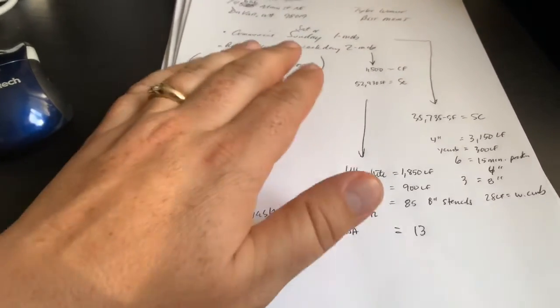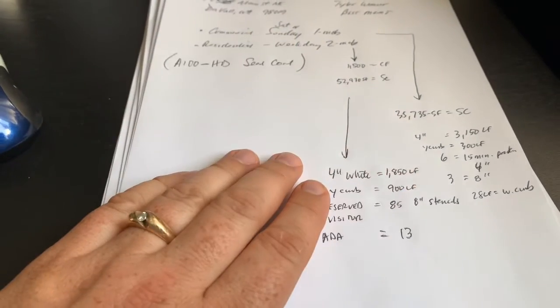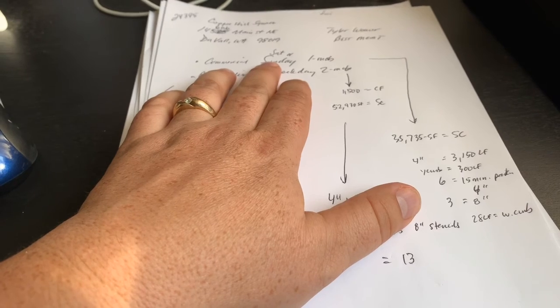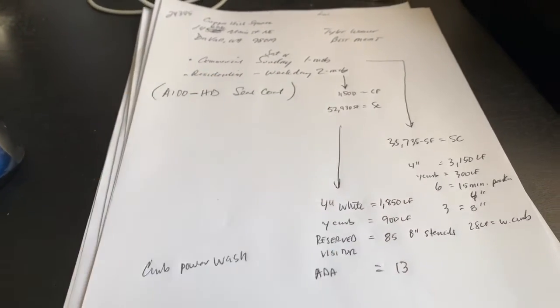Okay. So 2 mobilizations for the residential, 1 mobilization for the commercial property, and the commercial property needs to be done on a Saturday or a Sunday, either or. The residential on the weekday. Any other questions? Let me know.